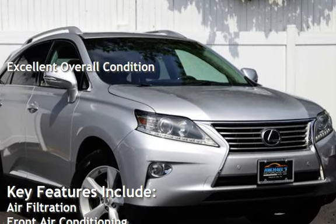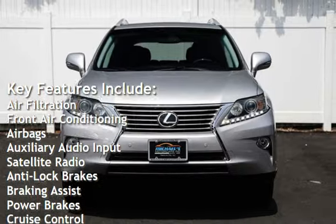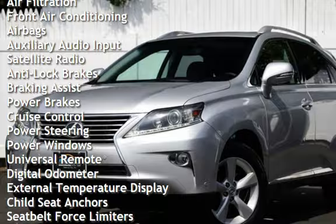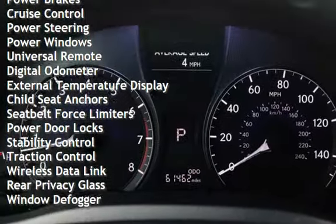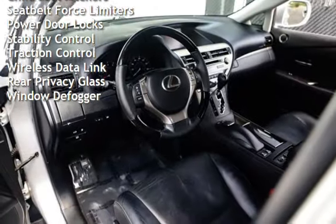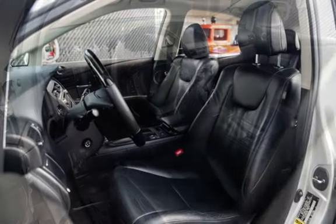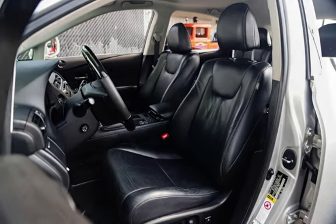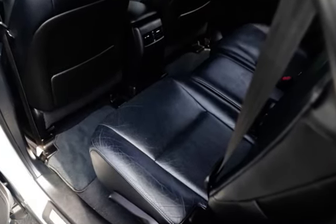Key features include air filtration, front air conditioning, airbags, auxiliary audio input, satellite radio, anti-lock brakes, braking assist, power brakes, cruise control, power steering, power windows, universal remote, digital odometer, external temperature display, child seat anchors, seat belt force limiters, power door locks, stability control, traction control, wireless data link, rear privacy glass, and window defogger.